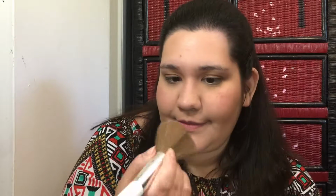I have to get that more. Okay, I'm gonna go in with my big powder brush that I just normally use for powder. Okay, I see a kind of shimmer luminescent quality to this, so we're just gonna do it on the cheeks and see what it does. Okay, seeing a lot. Why not go on my nose? Could be like that Essence highlighter.